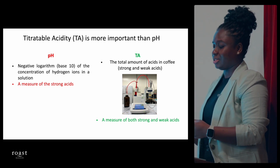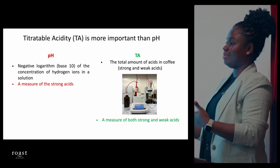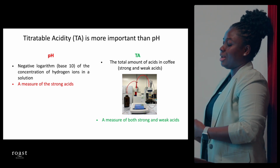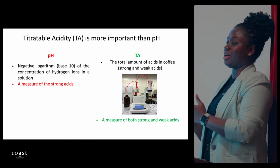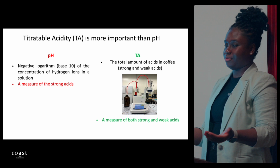That's sodium hydroxide, until it neutralizes all the acids in our coffee. So that's what titratable acidity means. It's how much base it takes to neutralize the acids in your coffee. Now, titratable acidity, or TA for short, measures both strong and weak acids. And this is why it's a better parameter than pH when it comes to coffee.